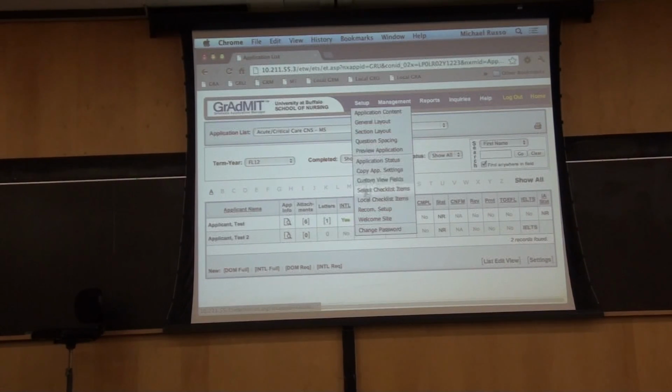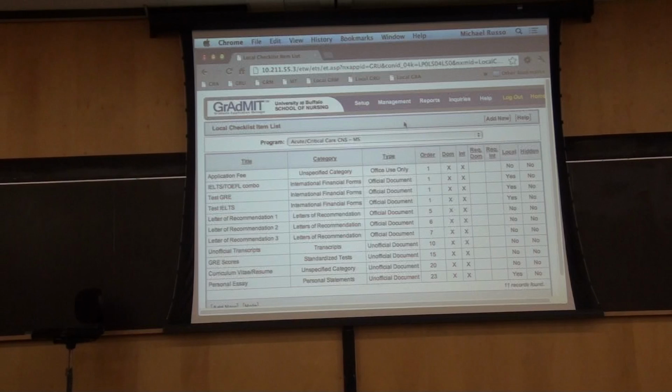So I'm going to start with the local checklist items screen. And I think the first point of clarification is there are checklist items that you can create, you can define, you can label, and there are those that are created at a higher level for admit. And the reason they're there at a higher level in some cases is just to make it easier for you. Things like letters of recommendation or application fee, that's only going to appear in one place. Everybody's going to be using those things. Well, not everybody, but most people will be. If you accept letters of recommendation, you're going to want to turn those checklist items on. And the same thing with that application fee.